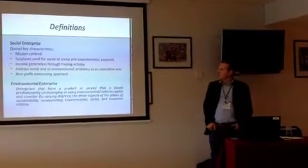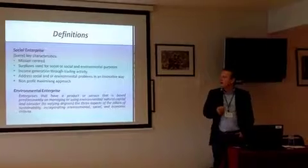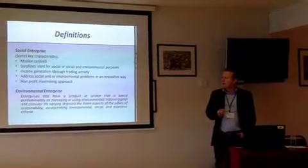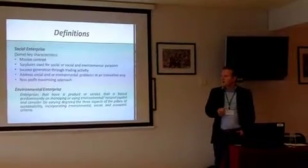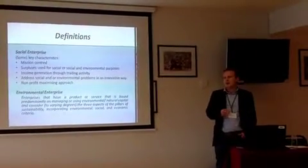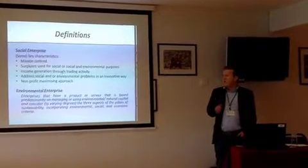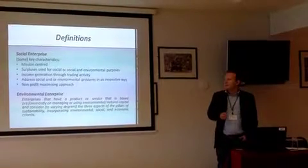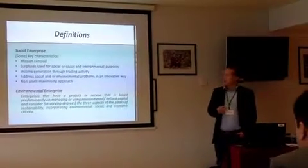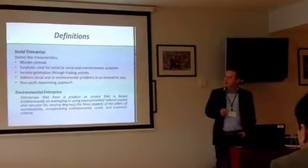So really just briefly run through definitions of social enterprise, what we understand social and environmental enterprise to be. Obviously there's not a great deal of consensus around these terms. We think that's particularly the case in developing world environments in Africa. Some of the key characteristics that we pick out in our understanding of social enterprise is that it should be mission-centred, surpluses or profits used for social and environmental purposes, income generation through trading activity.